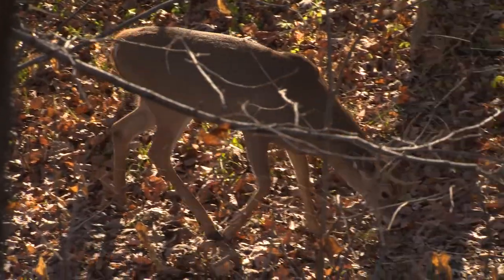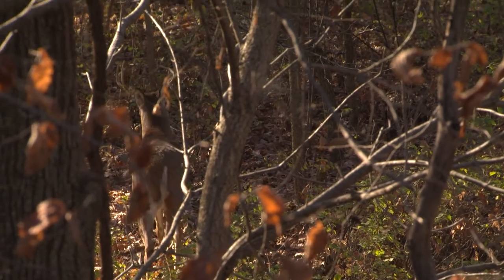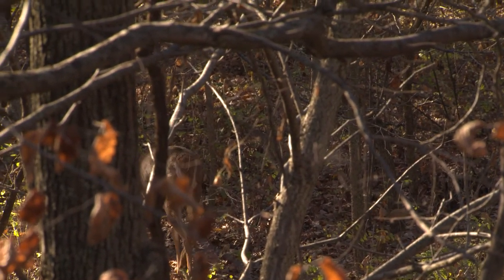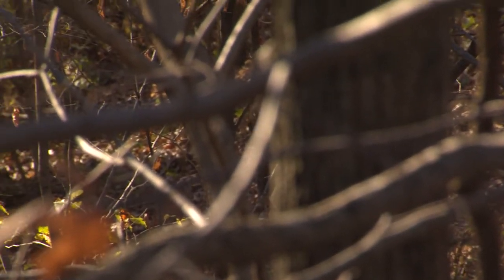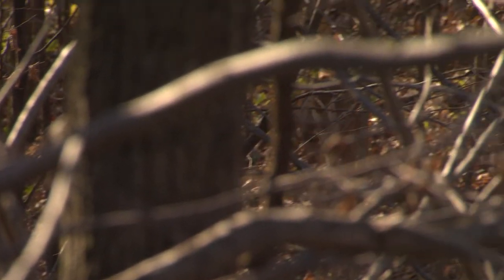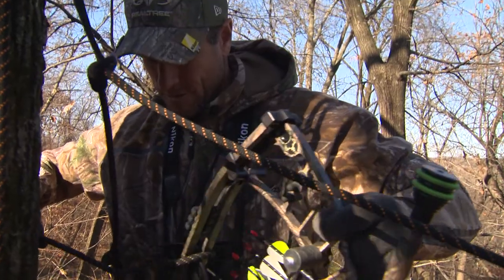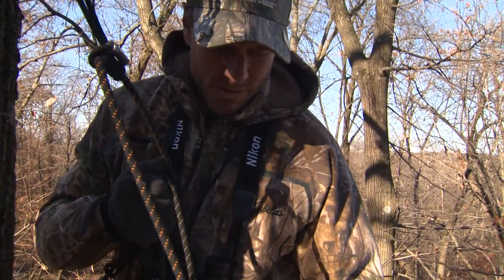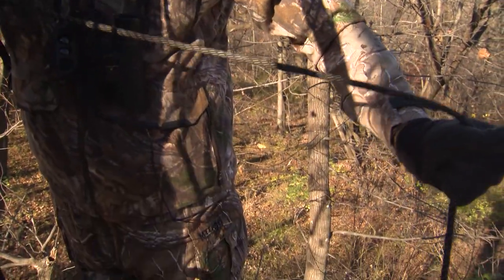I'm not 100% sure yet where we're going to go. We'll keep after Skinny and keep bouncing around someplace in this area where we think he's living, and hopefully we can at least film this buck. Got trail camera pictures of him, but we haven't actually seen the deer on the hoof since early August. So it'd be nice to at least lay eyes on him and film him again.